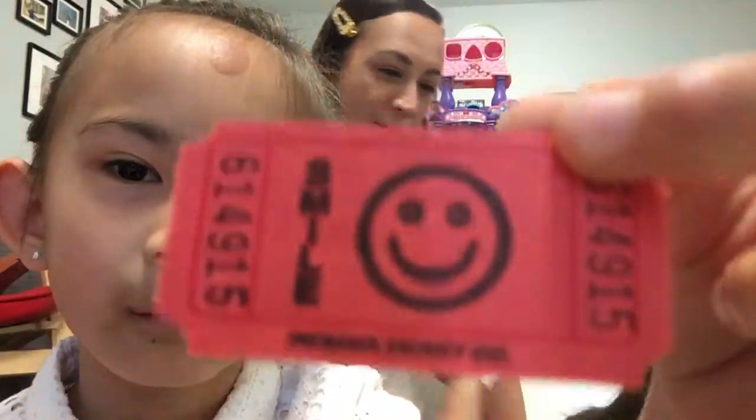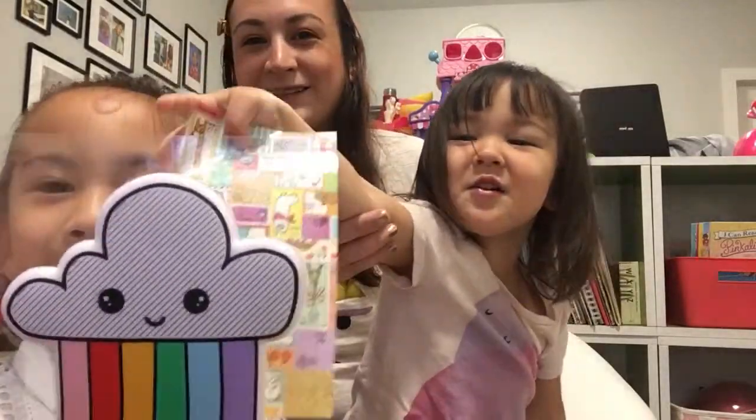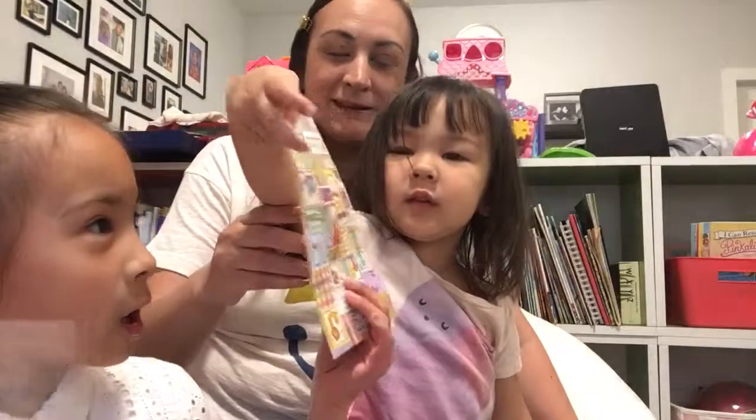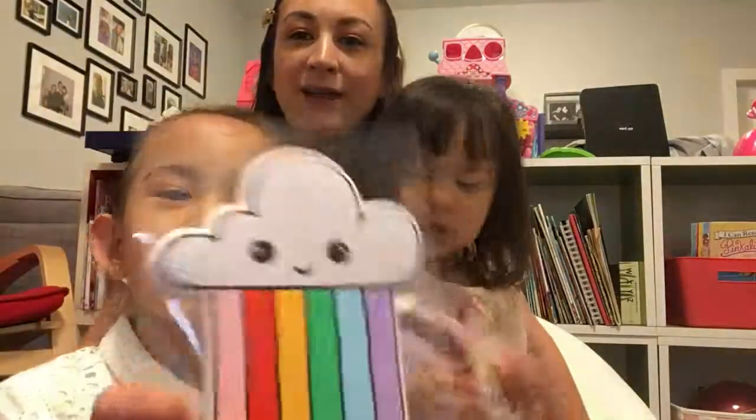Edie, quickly pick yours. That one? Okay, show it to the camera. Ash, let her show her favorite. I like this one so much. And then the one that Eden likes is... It's the tattoos! Me too. Those are not tattoos, Eden. Wait, they are. Tattoo stickers. No, they're not tattoos, honey.